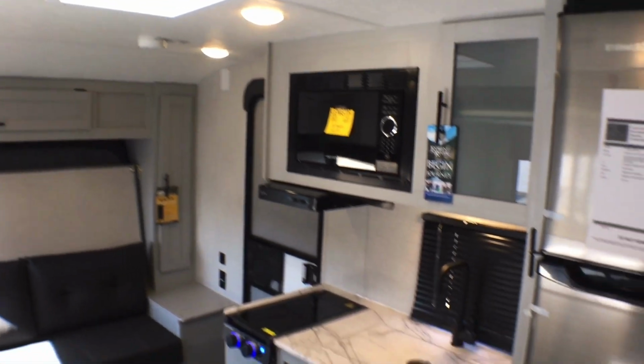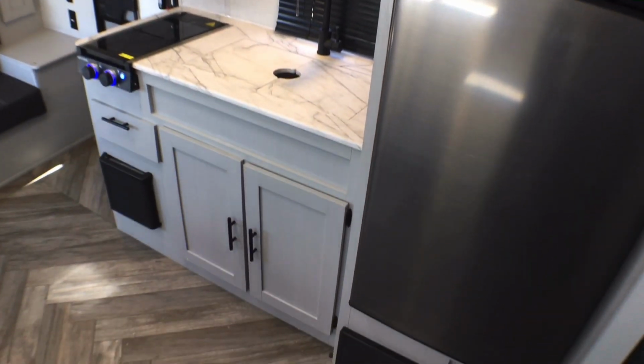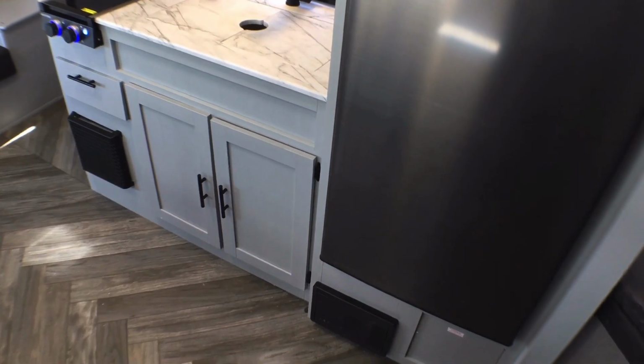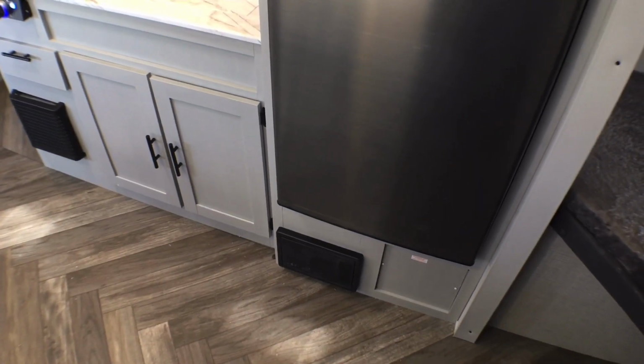We'll come back to the kitchen here in just a little bit, but I kind of want to give you just a nice preview there. Your furnace is going to be down in that bottom left corner of the screen. And then down below your refrigerator, you are going to have your breakers and fuses.